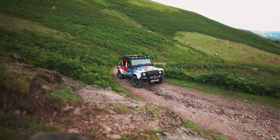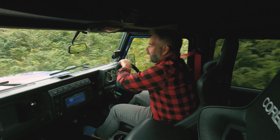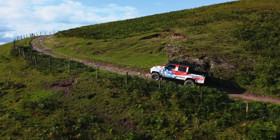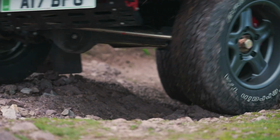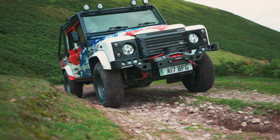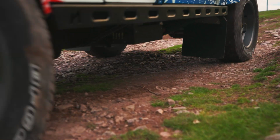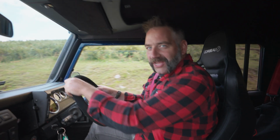All right, it's getting rough up here, and it's in terrain like this that the air suspension is really going to come into its own, because it gives me heaps of articulation, which means I keep good contact with the ground and that keeps me being able to drive forwards. We're slipping, but we're going. Oh, that is impressive. Definitely concentration face on then. That was a little bit cheeky. What a lot of fun. This thing really is built to go anywhere, and it's going good.